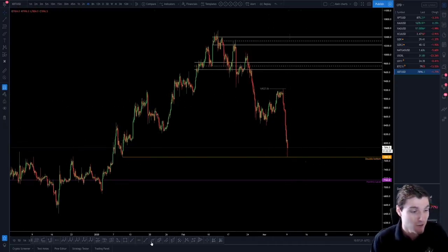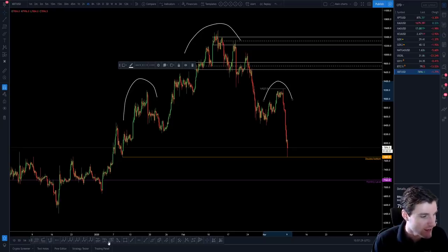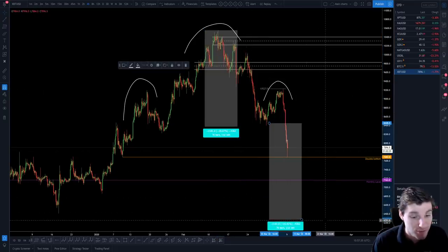So now we can go over a few bearish factors. You obviously have this head and shoulders pattern, which would bring you to around... I'm looking at it as a slanted head and shoulders. So that would obviously bring you to new lows around 6,200.